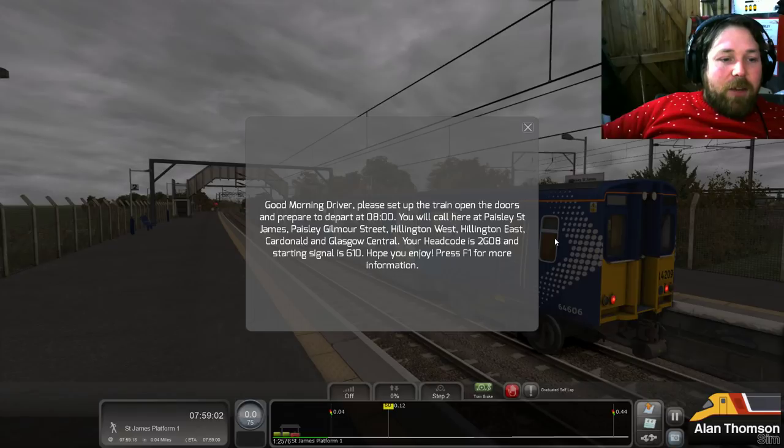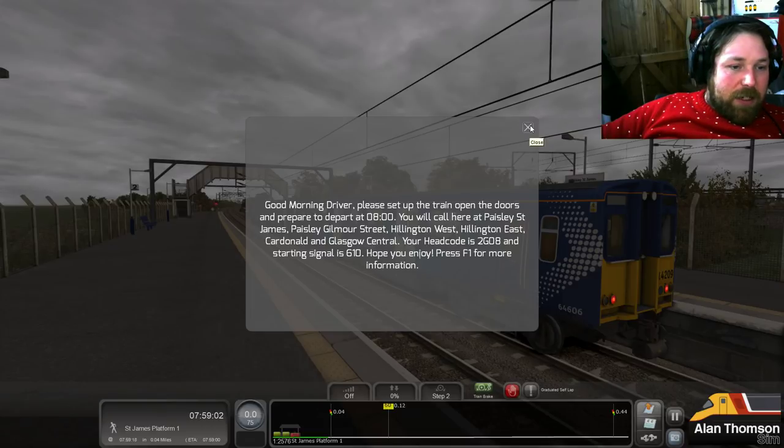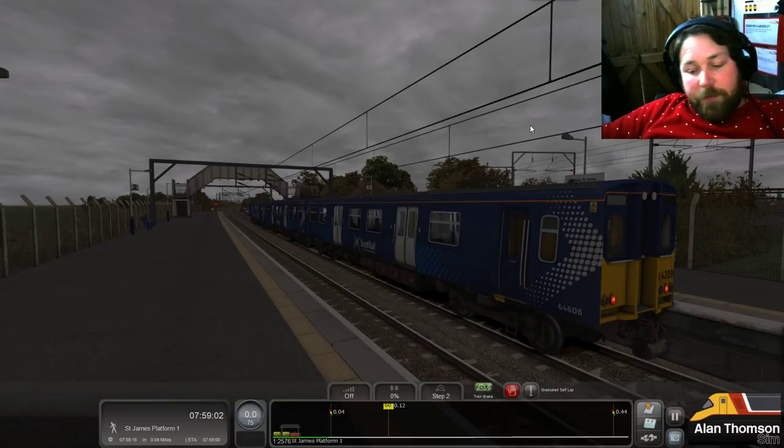Good morning, driver. Please start the train, open the doors, and prepare for departure at 0800. You'll be calling here at Paisley St James, Paisley Gilmore Street, Hillington West, Hillington East, Cardonald and Glasgow Central. Your head code is 2C0F08, and your starting signal is 610.